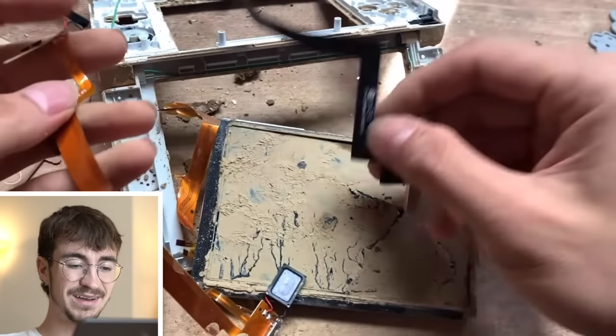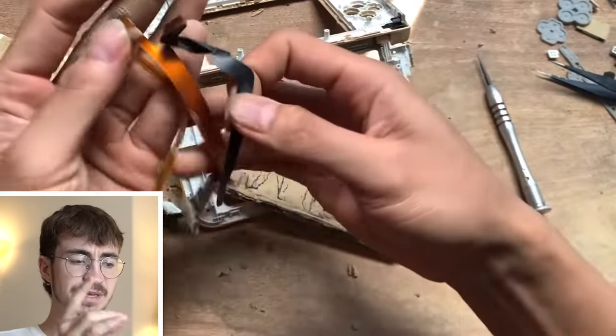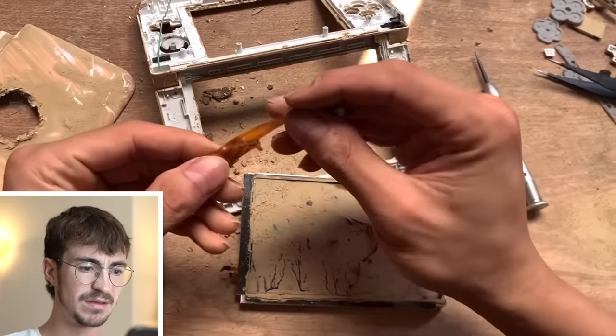Oh dear. What is it with the fumbling as well? Like, why is it that they've got to fumble? Why can't they just be gentle? What's with the fumble? You know, I don't understand.